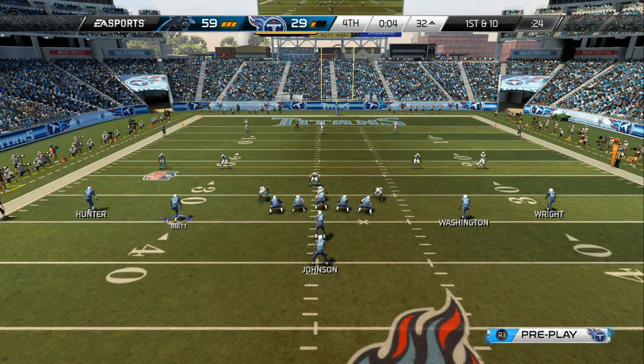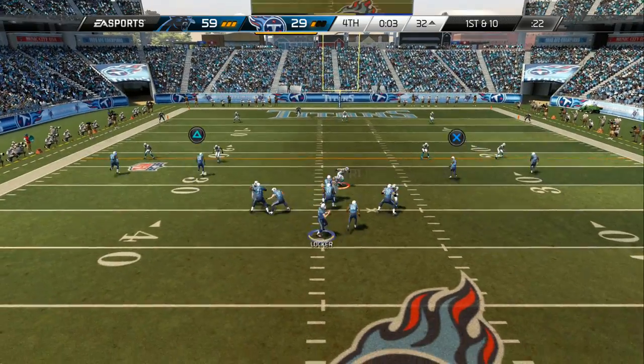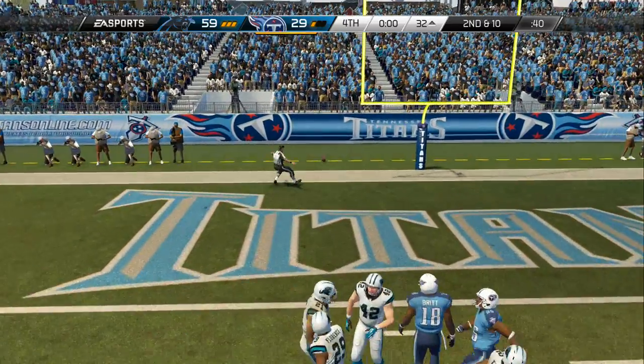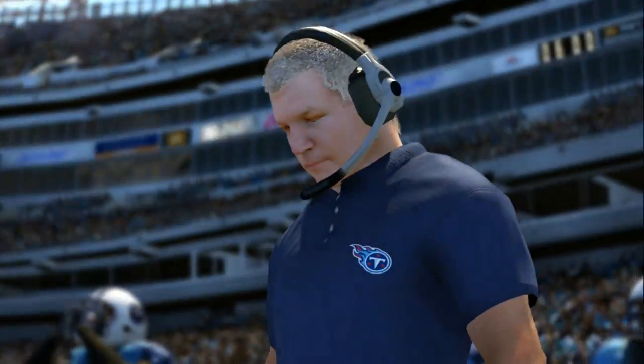This play will most likely be the last of the game. The quarterback motions the wide receiver, Jake Locker, down the field. And they can't connect. This game's come to an end.